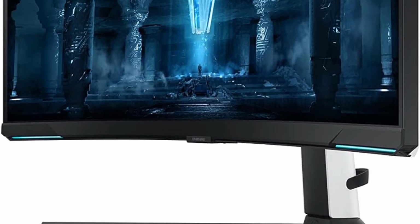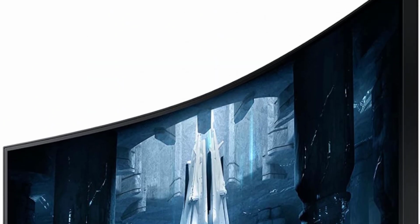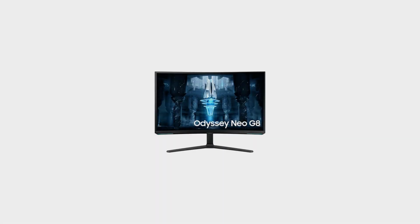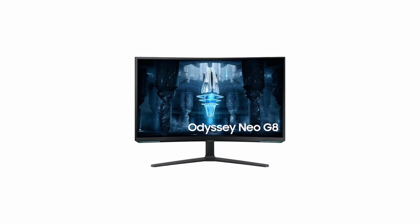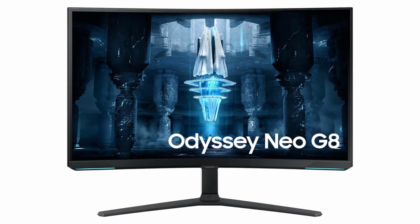The 32-inch screen takes up a massive amount of real estate, and Samsung doesn't produce a monitor of this quality and spec in a smaller screen size. However, if you do have the space and the cash to get the Neo G8, you absolutely won't regret it.